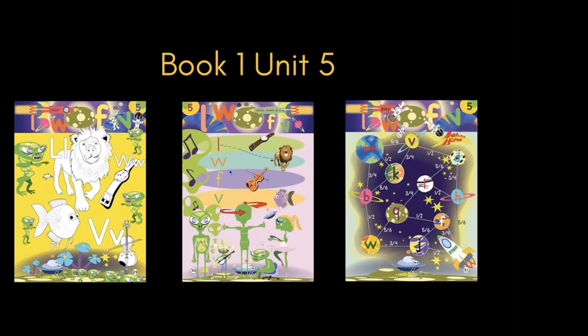And then the second page of a unit is a song, a listening song. Let's do that, actually. Let's listen to that song. And let's see how I can do this.